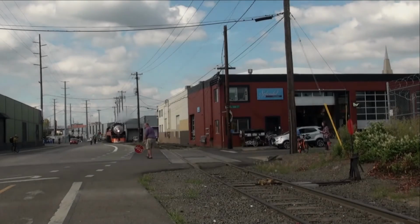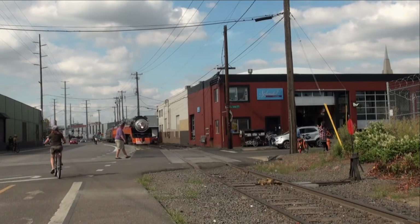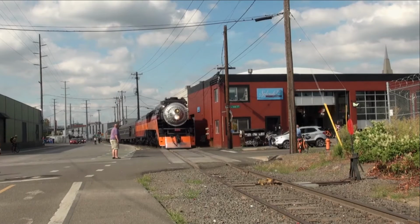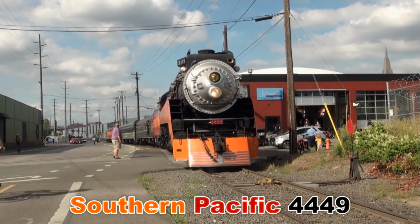And now, for the moment you've all been waiting for. The number one pick for my favorite steam engine. Number one. Southern Pacific 4449.